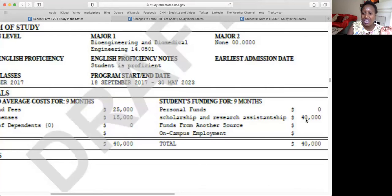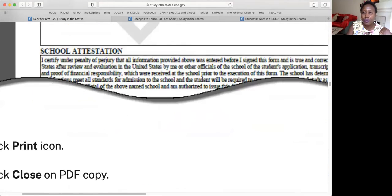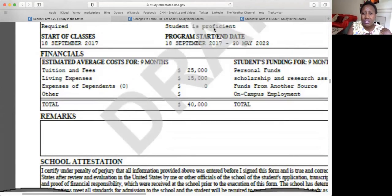Make sure, guys, when you get your I-20, check over here and check your statement. It has to be more than what is stated over here. Otherwise, that will be one reason for the consular officer to deny you a visa. So that's how an I-20 looks like, guys.